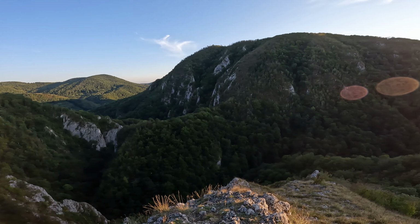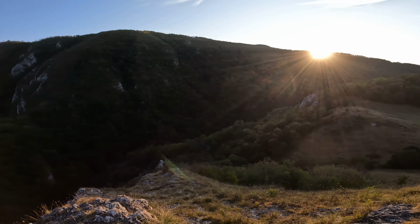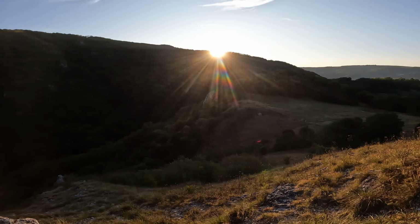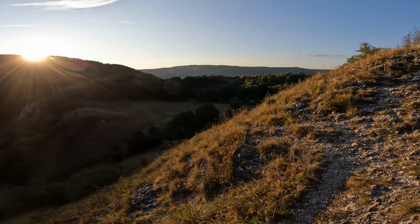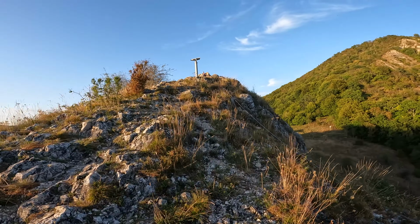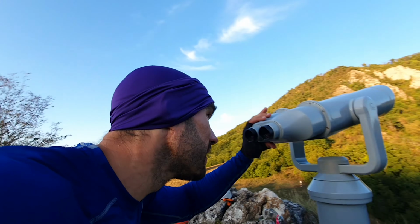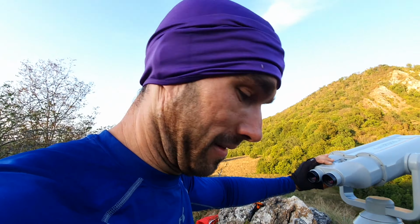Here we can see a very beautiful view over the gorge and over the forest. Wow! Rocks! Rocks and grass and trees! Seriously? And some birds.